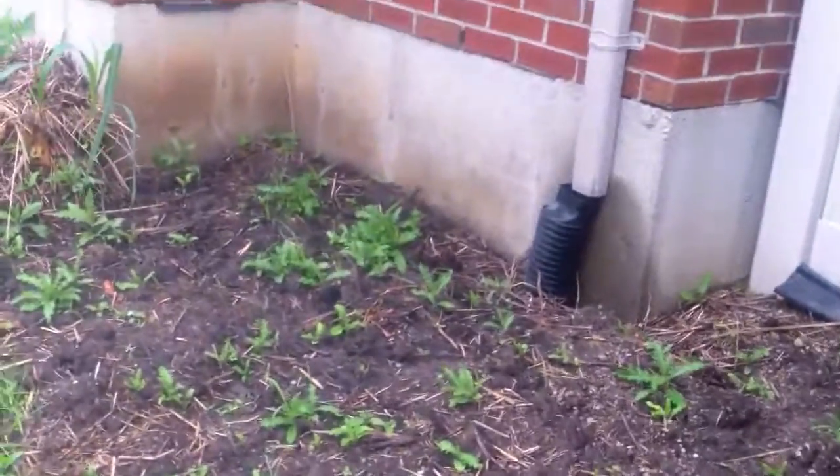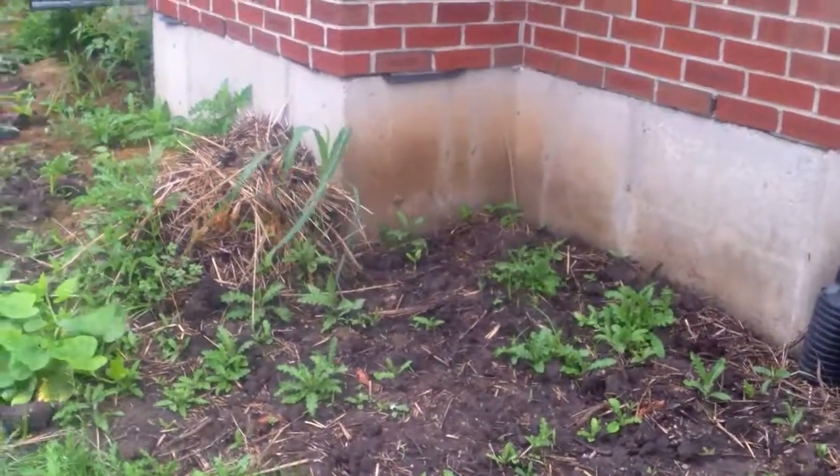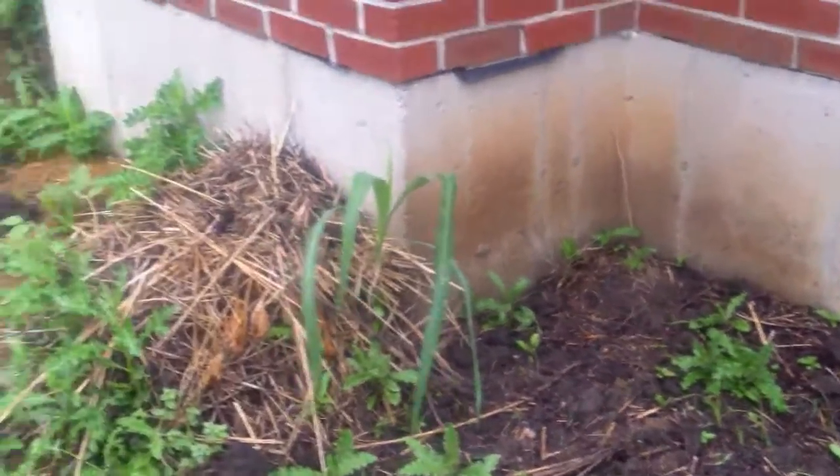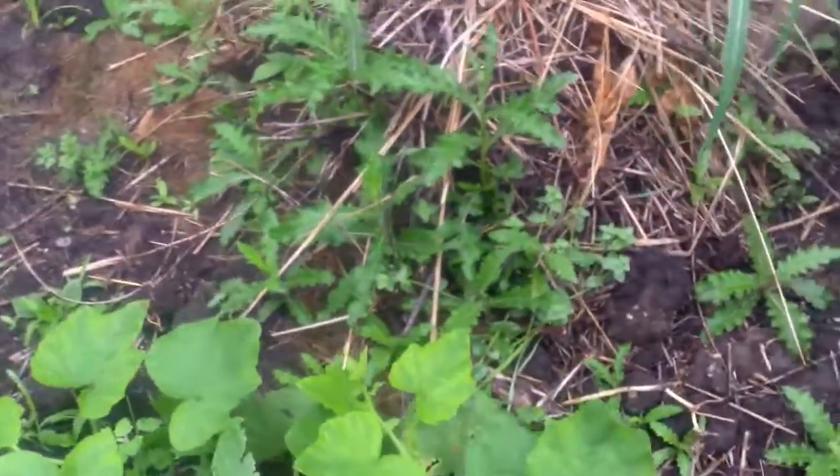Butternut squash is starting to take off. I think I'm going to try to have some of these climb into the tree. Some of them climb along the back. This is my asparagus bed, is not doing well. I put seeds out, but none of them come up. And the only guy I have that I transplanted is that one that's left. I'm not sure if you can see it on there. And the weeds are coming back. I'm having a hard time keeping up with these weeds.